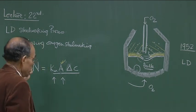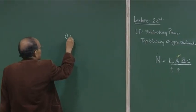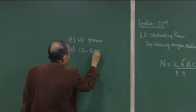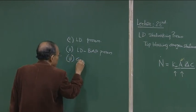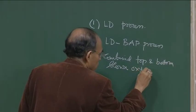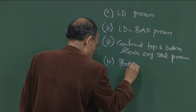Now, several versions of the oxygen steel making process have been developed since the 1960s. Number one is our classic LD process, the top blown process. Number two is the LD bath agitation process. Number three is the combined top and bottom blown oxygen steel making process. And number four is the pure bottom blowing oxygen steel making process.